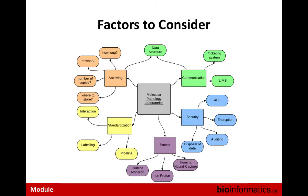So this slide is to demonstrate that complexity. When you're dealing with clinical bioinformatics, really it's more than just processing the data from a panel, which is primarily what research is: you process it, you do some annotation perhaps, and pass it off. On the clinical side, at least in our experience, it's really that, but also the standardization of that process in all aspects. Your pipeline, how you label things, how you interact with the lab has to also be standard. And then where you store and archive that data, and how you can pull it out of the archive, all has to be very standard and documented.